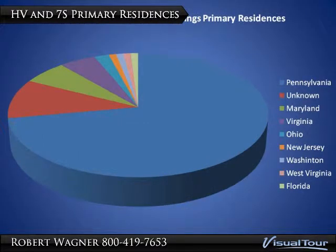This pie chart will only be included in our end-of-year report. So many people are under the false assumption that the majority of sales come from out of state. As the chart indicates, Pennsylvania is where the primary residences are for new homeowners at both Seven Springs and Hidden Valley for 2010. On the far right, the states are listed and assigned a color. The category of unknown is when a deed is transferred with the tax address for the new owner being listed as the property they just purchased.